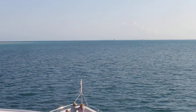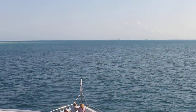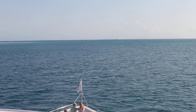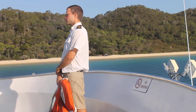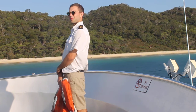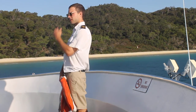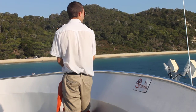Now before we get too far from the jetty, we do need to run through the safety requirements for the vessel. Firstly folks, this is a non-smoking vessel. For the safety of all passengers and us crew, please do not smoke while on the boat. This does include the toilets and all of the outside deck areas. All the children on the boat need to be supervised by an adult at all times, and we do ask that nobody stands on the seats or stands or sits on the railings. And this vessel does comply with all marine survey requirements.